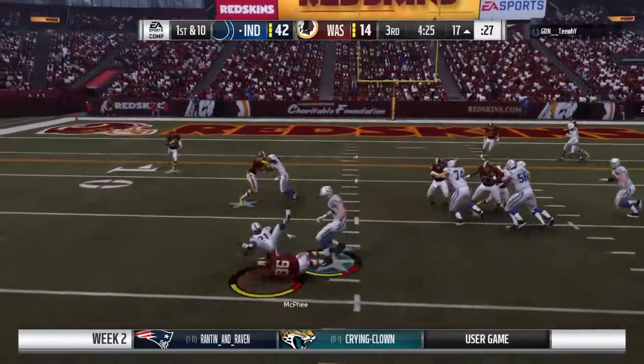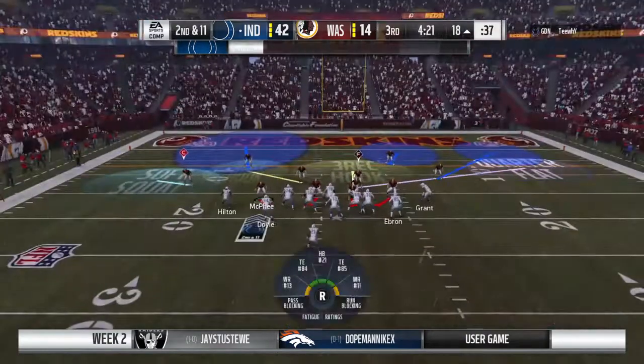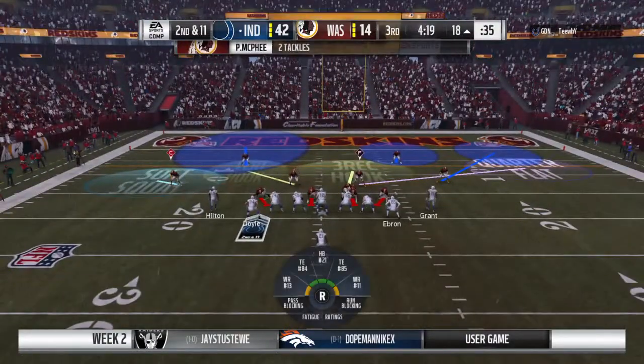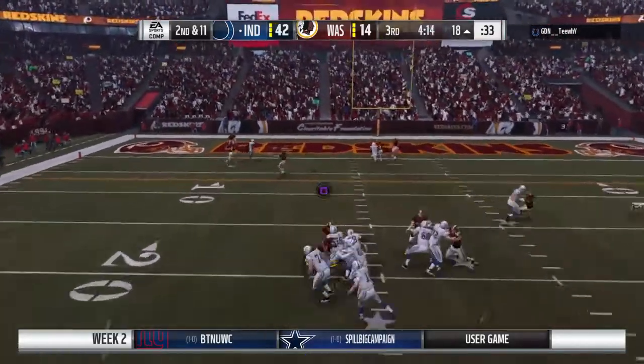And they'll go with a ground attack here. And maybe a measure of revenge there. He's had his way in this one, but this time they get him behind the line. It'll be a loss of 1, and that'll bring up a 2nd and 11.